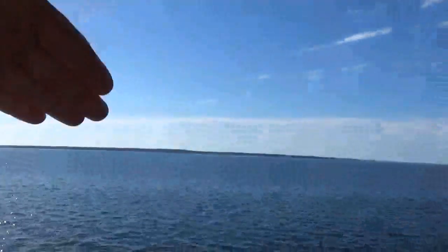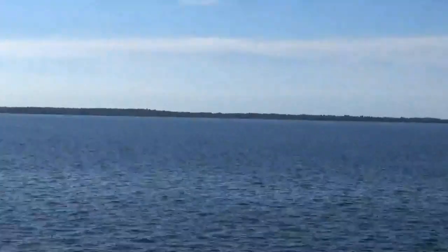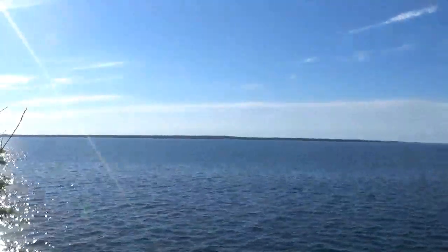And again over there, Stony Island. You can see it better today. Stony Island. Way out there is Canada. That's all Canada stuff. And Chameau Bay area, I believe. And Lake Ontario.